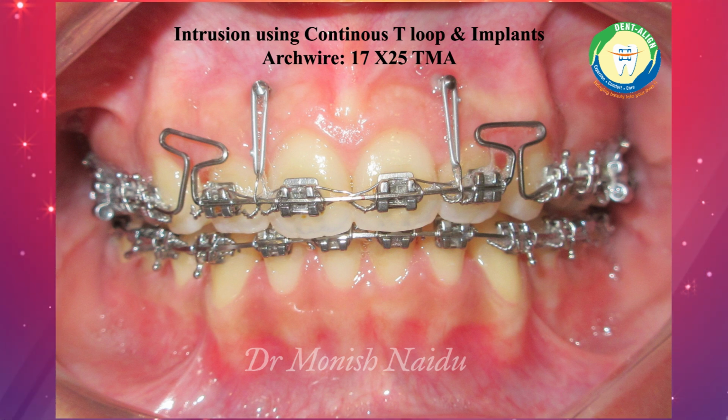So as we can see here, we did not achieve much intrusion in spite of using 4 implants. So where did we go wrong?